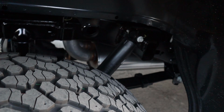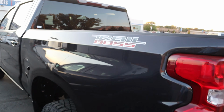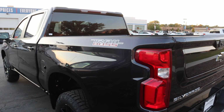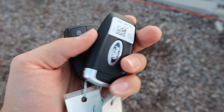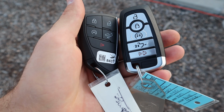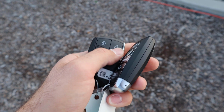And then you guys can see the whole twin tube shock setup and leaf springs here in the back of the Tremor. Notice Tremor sticker, and then we have Trail Boss sticker right there because, you know, you got to have stickers with both of them. Here are the key fobs for both of the trucks. You guys can see Ford key fob and then Chevy key fob. Functionality on both of them is identical, so I guess we'll quickly lower down the tailgates on both ends.